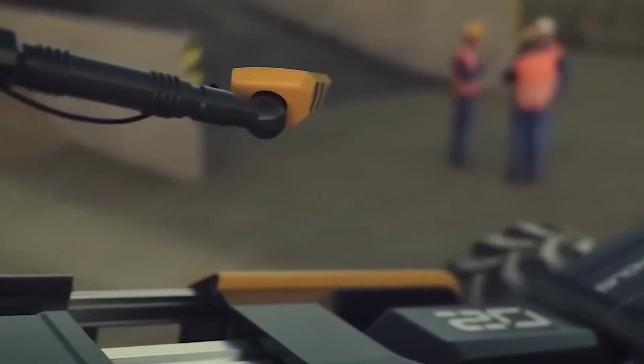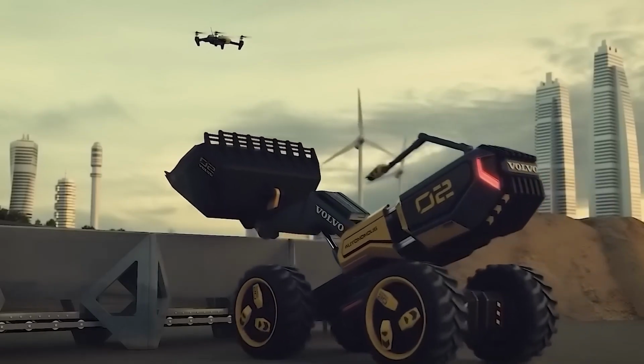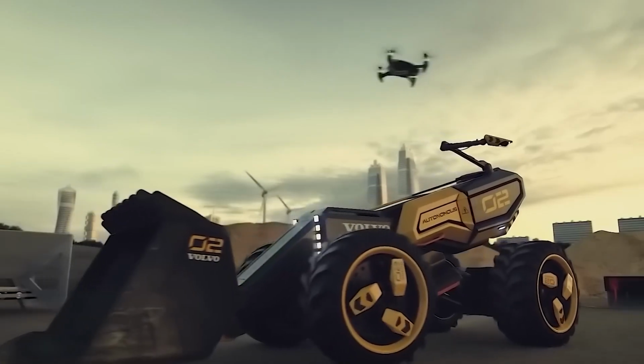Autonomous equipment that can run for up to 5 hours on a single charge and travel at speeds of up to 25 miles per hour makes it appropriate for a variety of jobs, including construction and sightseeing renovation. It also includes a scissor-style framework and a companion drone that improves its peripheral vision.